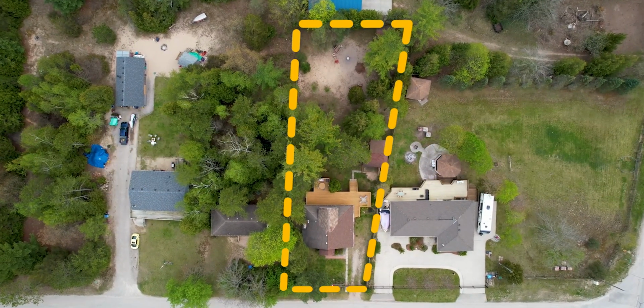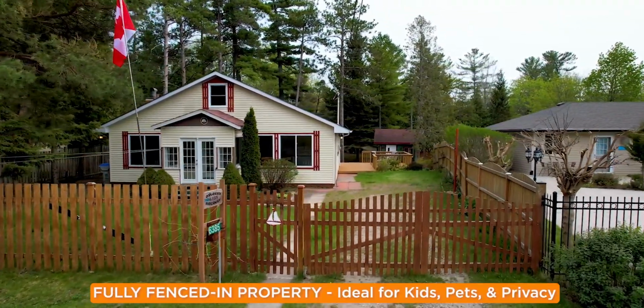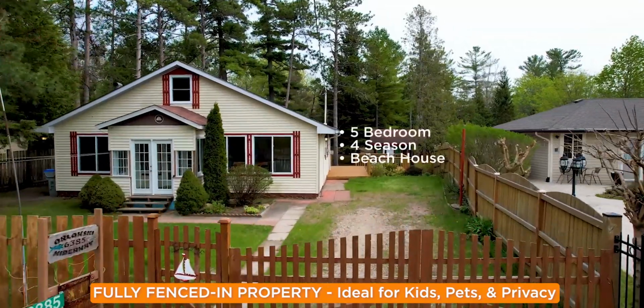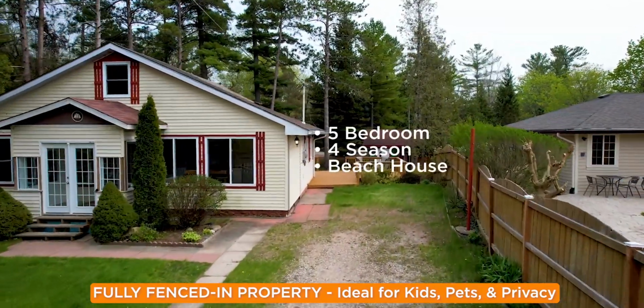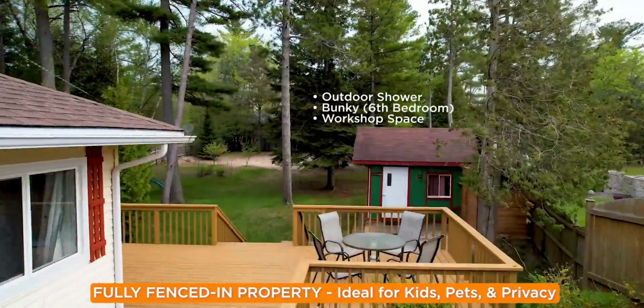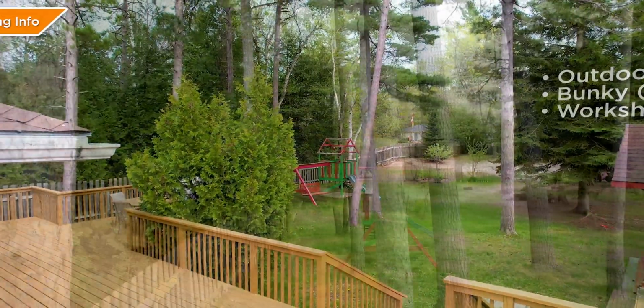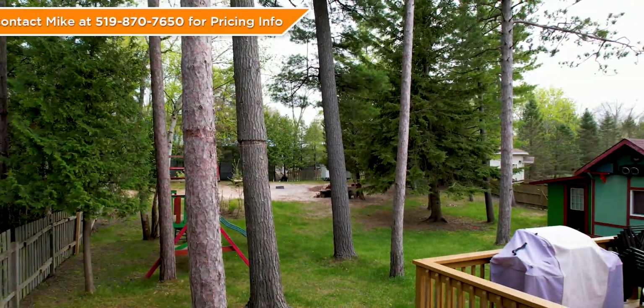more affordable too. The friendly price may surprise you on this 6-bedroom assembly nestled into this breathtaking, fully fenced property peppered with mature pines and stunning outdoor living space. Wait until you see the well-kept and fully winterized 4-season 5-bedroom beach house plus the outdoor shower and bunkie, so you get 6 bedrooms in total. We'll get there in just a second.